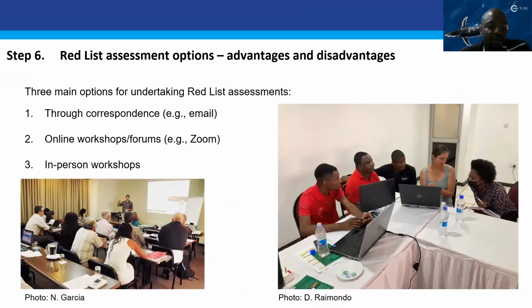I think Neil does. Thanks, Simon. So, red listing options. There are really three main ways that you can undertake your red listing, and we're going to talk a little bit, maybe too quickly, about the advantages and disadvantages of these. The first one that often comes up is undertaking red list assessments through correspondence, through emails, sometimes through telephone calls, but usually people are thinking about doing things through email.